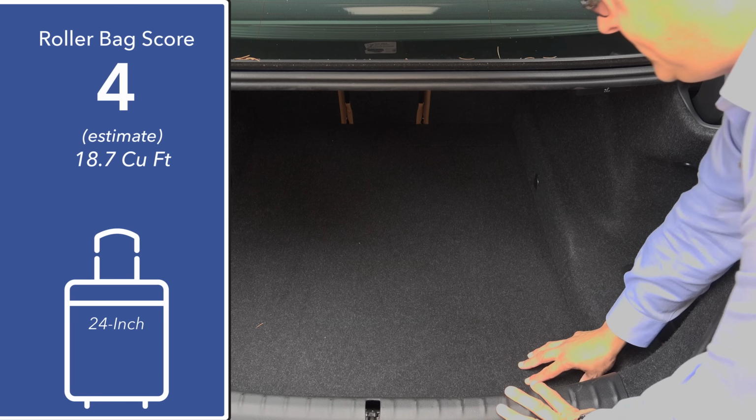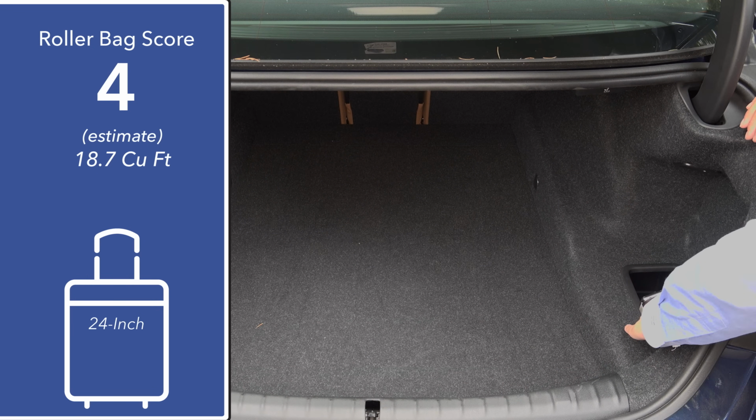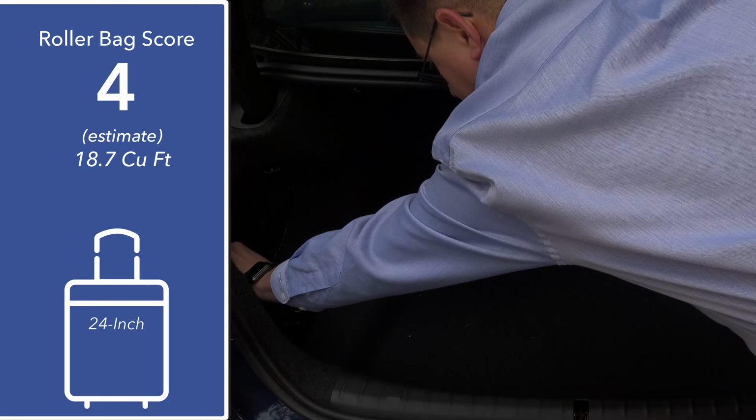The load floor in the 5 Series does not lift up, and there's no spare tire under there, although we do get some additional storage on each side. One open storage pocket over here on the right side, and then one that's right behind this lid on the left.